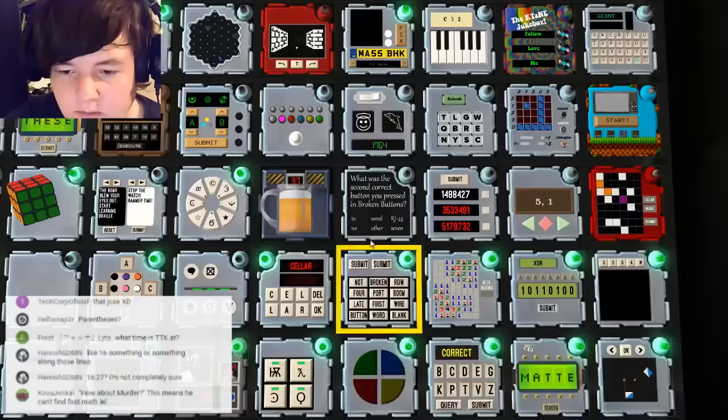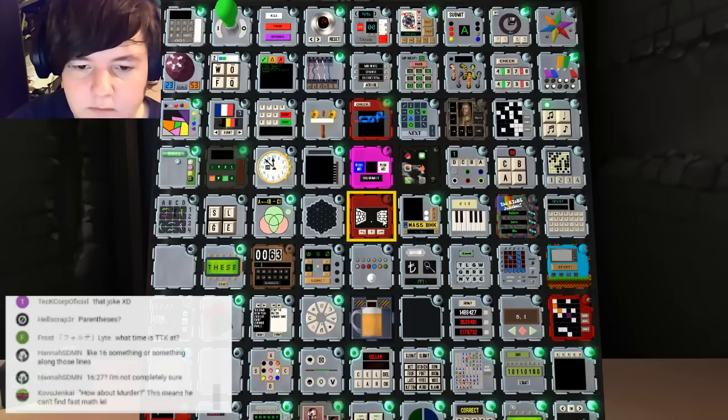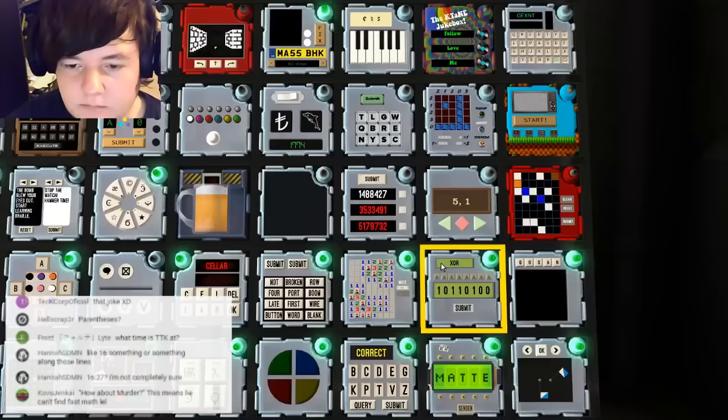What was the second button I pressed in Broken Buttons? Was that TO? I'm looking. God bless, TO. Thank you, sir. Can I read you Fizzbuzz? Sure, why not. White, red, red.